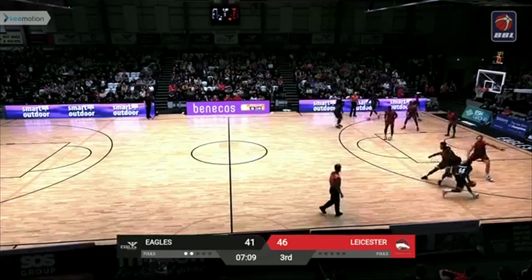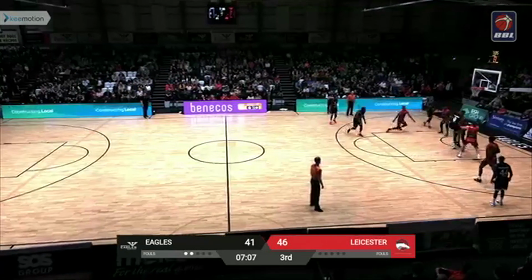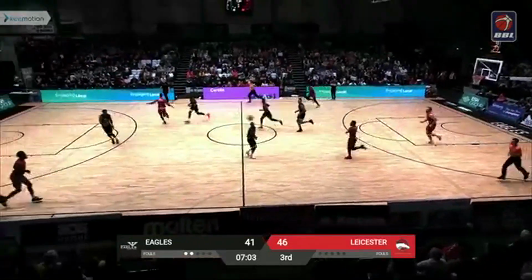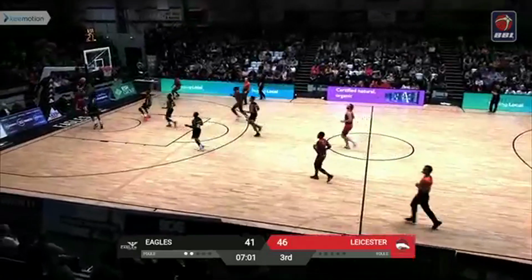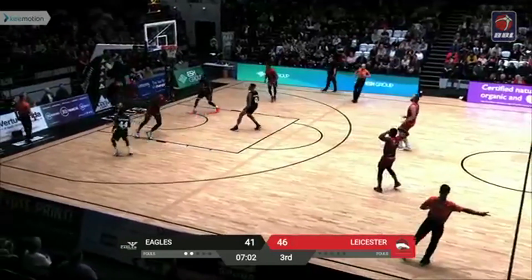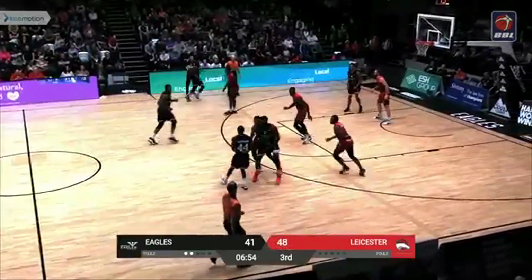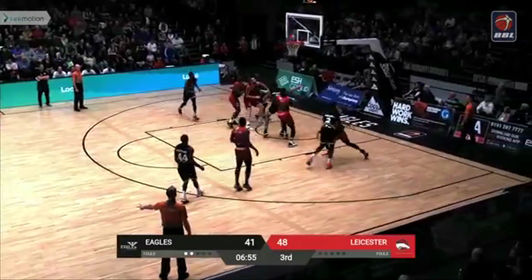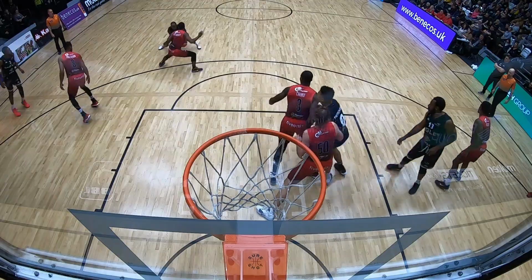You have to be very impressed with Leicester's defence. Very, very tough indeed. And once again, they've come up with a steal. Mike, John, you had a wide open shot there, and you took it into the big trees under the defence. On Wright once again, in for two. Fletcher for his first 2 points of the night.